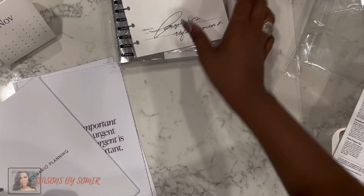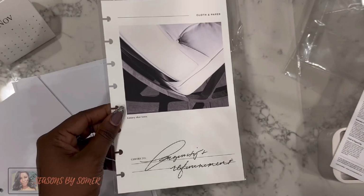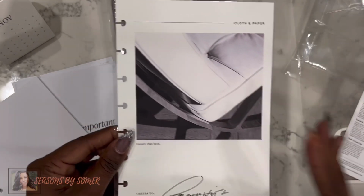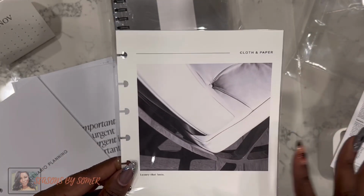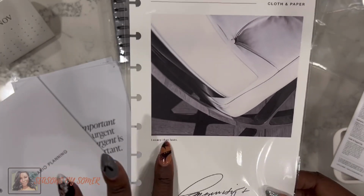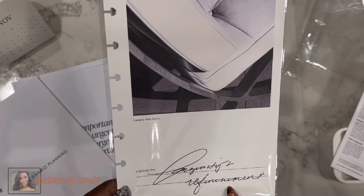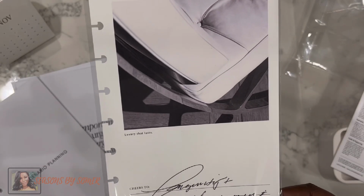Okay, next, what we have is dashboards. I love Cloth and Paper for their dashboards. They're so unique, they're so minimal, but yet so eye-catching on the different areas. And so this is some kind of chair, I think, with a nice pad. So luxury, it's called Luxury That Lasts. And I believe from the sneak peeks that I've seen, this is actually the founder's handwriting. So it says, cheers to continuity and refinement.